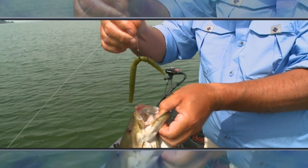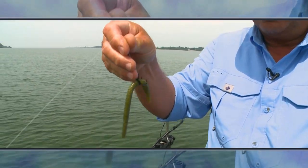Sight fishing in clear water techniques that up the odds for big bass action when we return. Stay tuned.